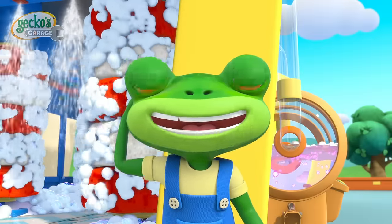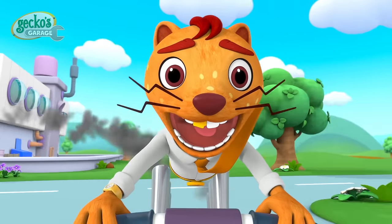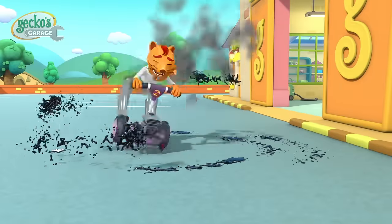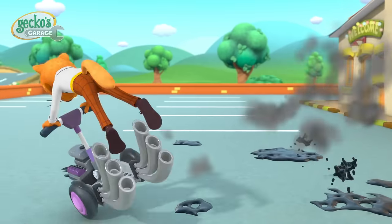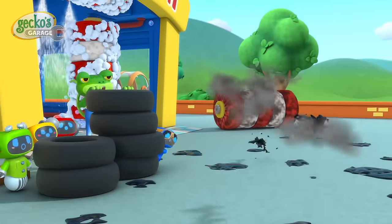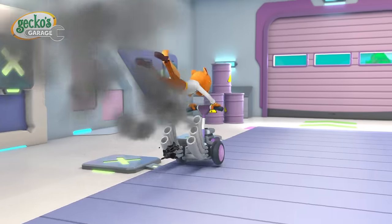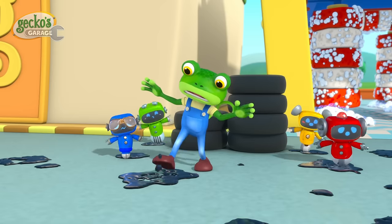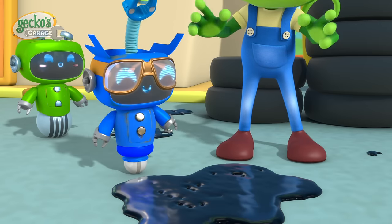Oh dear, I don't like the look of this, Mechanicals. Yikes! Look out, Mechanicals! The oil has spilled everywhere. Make it stop! Mr. Weasel's out of control! What a huge and nasty oil slick! Let's clean it up, nice and quick. But this oil is very sticky.